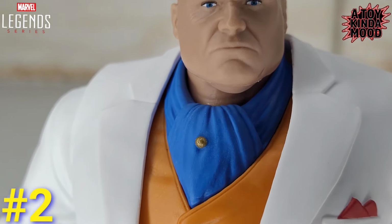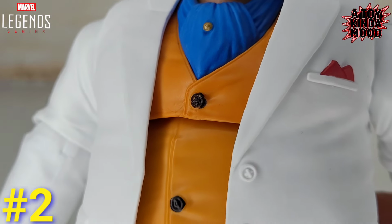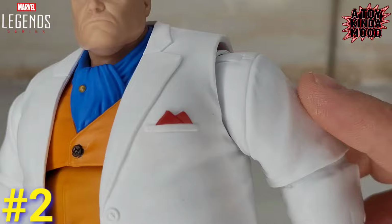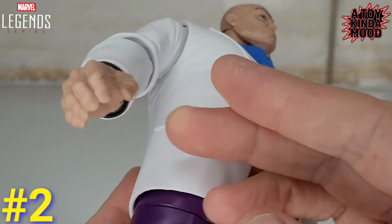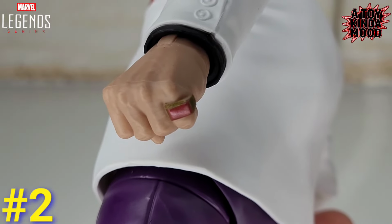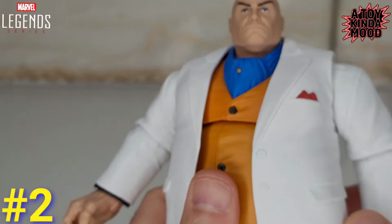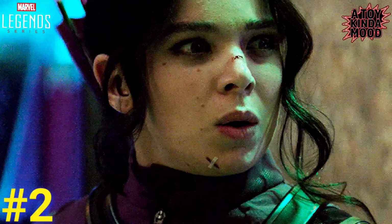We got this scarf ascot kind of thing. Got nice detail, gold button. I mean, look at the paint detail just on the buttons on the dress shirt alone, and we'll take off the jacket to see that. You get the handkerchief. You got your hand here, and then he's got the big ring, ruby red. You're gonna punch some brains out unless he runs into the other Hawkeye. He doesn't want to see Kate Bishop.